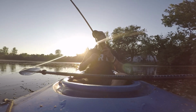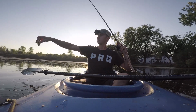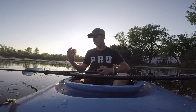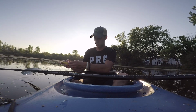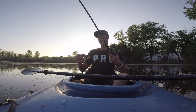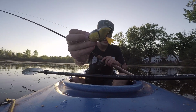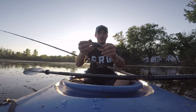That bass I just caught had the weight of a 4 pounder, but it didn't have the length. Right. Oh, dude, he bit its foot off. No wonder it's not swimming the same. I didn't even notice that, because it was swimming kind of weird. But he actually bit the foot off. That bass bit the foot off of this bait.